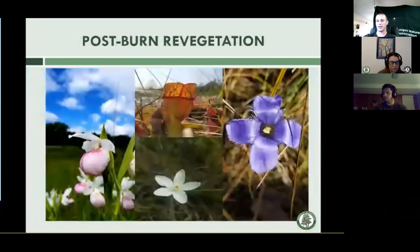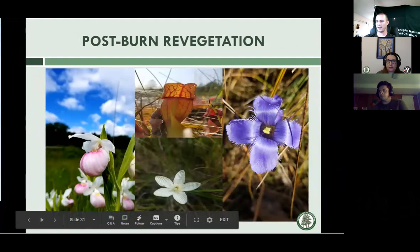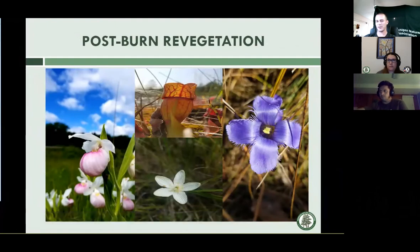Shown are some of the vegetation that has returned the following summer, just a few months after the burn was completed. Starting from the left, we have the showy lady slipper. At the top, we have the pitcher plant. At the bottom, the grass of Parnassus. And to the right, the fringed gentian. So a lot of the indicator species that Diana had mentioned earlier on in the webinar.